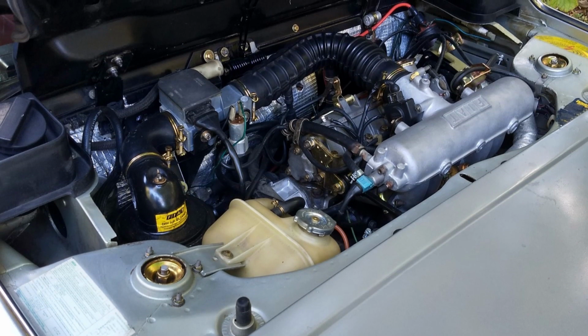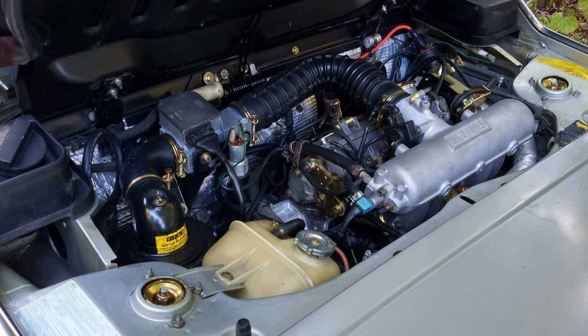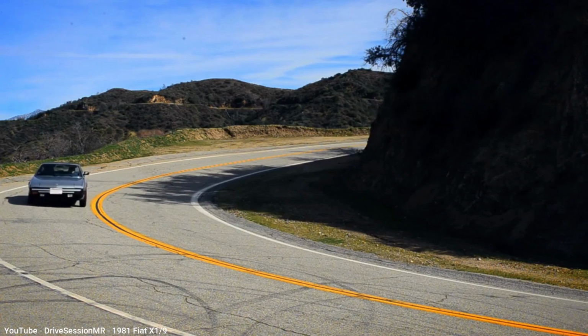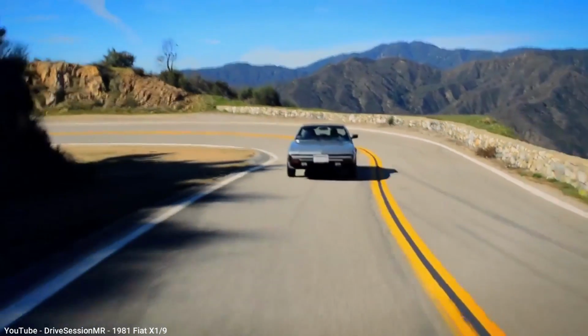Due to California's stricter emission requirements, the X1/9 was upgraded to electronic fuel injection in 1980, and the same option was pushed to the rest of the US the following year. This helped push the horsepower rating back to the 75 number it was intended to have before all the smog controls had decreased horsepower in the previous years.